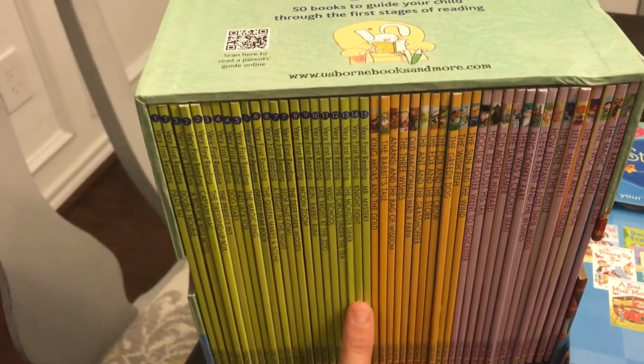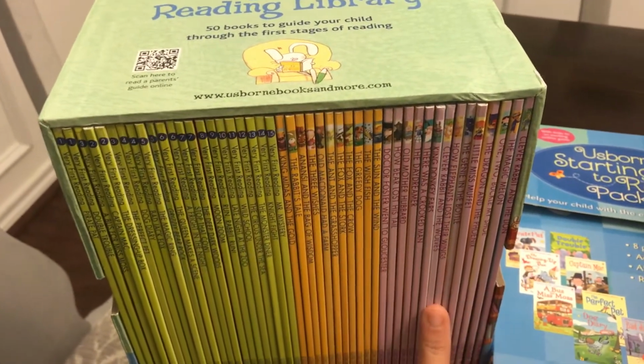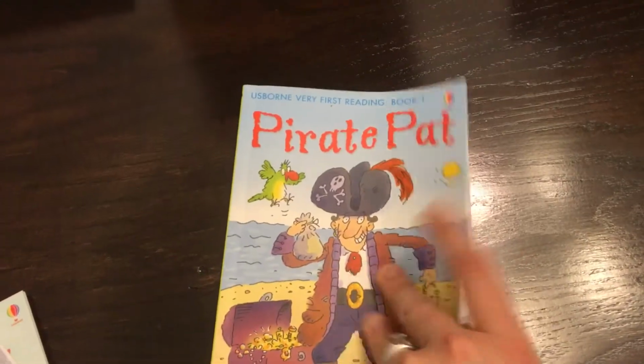And some of mine are mixed up. And then you're going to get 8 through 15, one copy. Then some level 2 readers and some level 3 readers. Let me show you inside. So this is Pirate Pat.